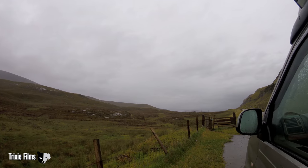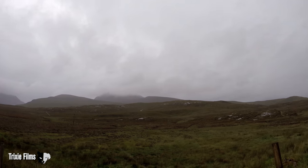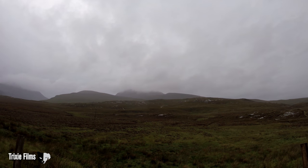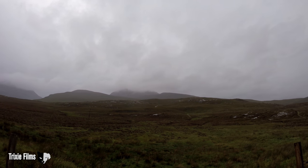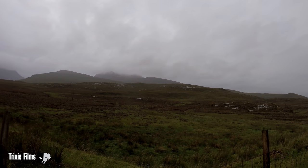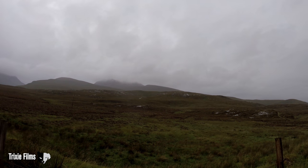Finally back. Wow. Been lucky with weather, haven't I, really, considering, because look at it now, it's completely covered in clag.